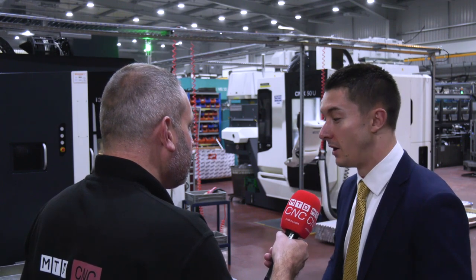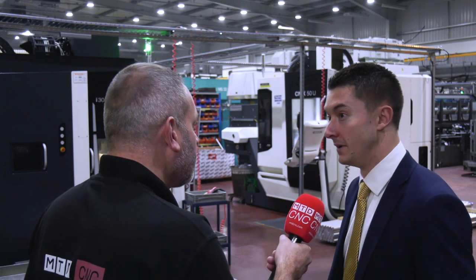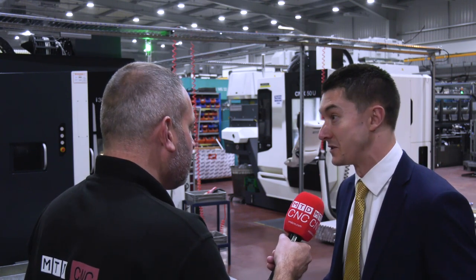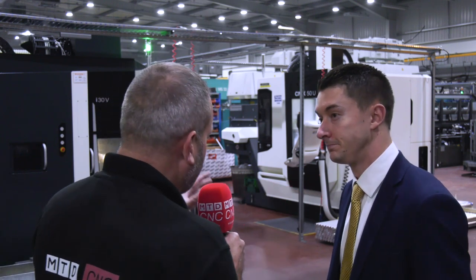It's also high speed, aluminium, and just high volume production as well. So yeah, these guys will be getting one, I think, within the next week or so. So it's exciting. And that's a great thing with DMG MORI.